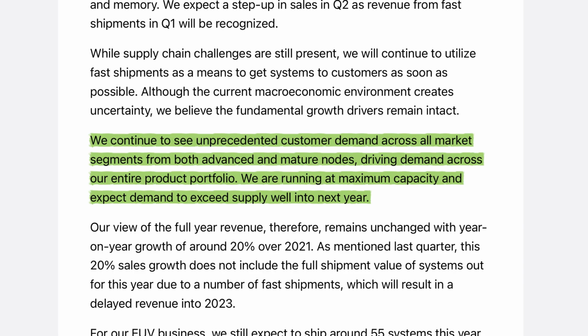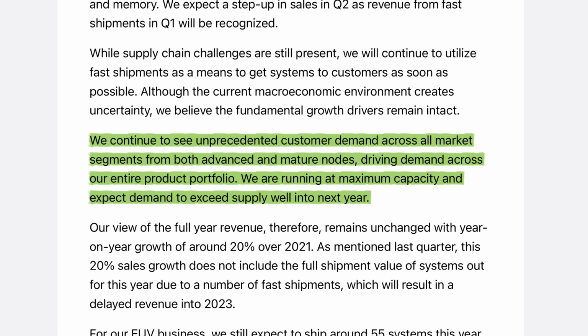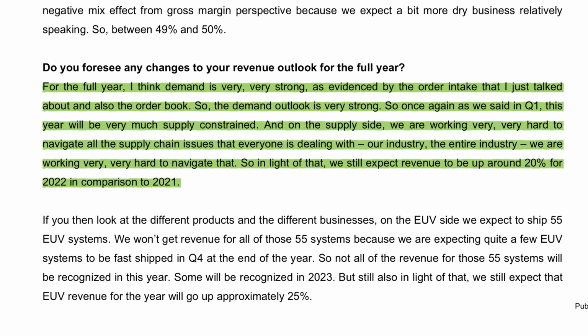Management said this: "We continue to see unprecedented customer demand across all market segments from both advanced and mature nodes, driving demand across our entire product portfolio. We're running at maximum capacity and expect demand to exceed supply well into next year. For the full year, I think demand is very strong as evidenced by the order intake that I just talked about and also the order book. So the demand outlook is very strong. So once again, as we said in Q1, this year will be very much supply constrained.